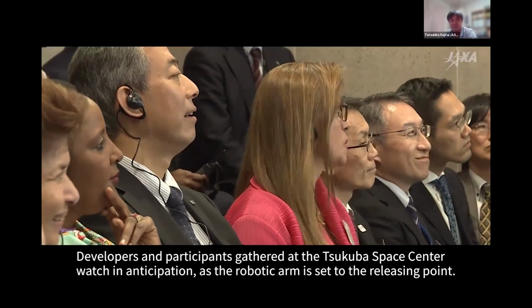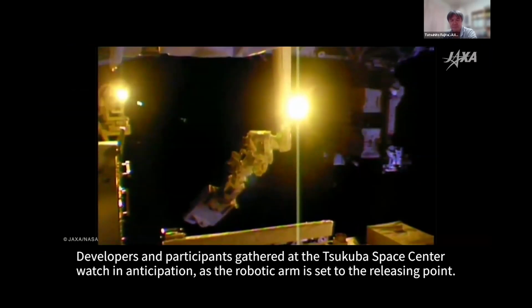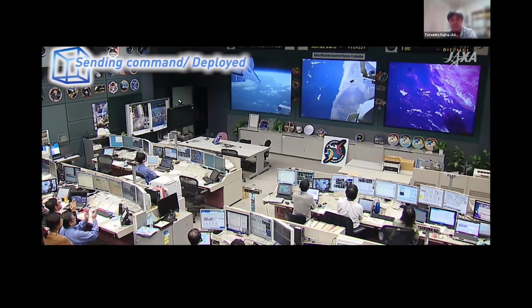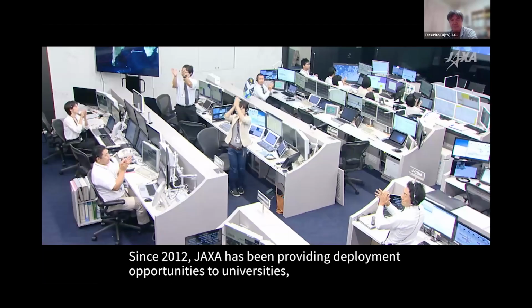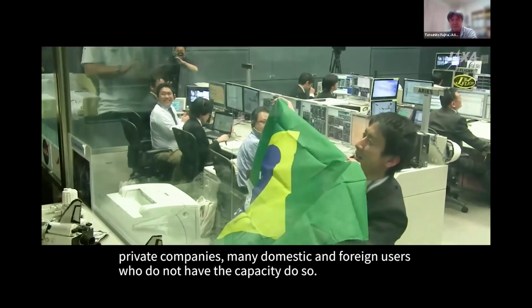Developers and participants gathered at the Tsukuba Space Center watch in anticipation as the robotic arm is set to the releasing point. A command is sent from the ground. Release. Since 2012, JAXA has been providing deployment opportunities to universities, private companies, and many domestic and foreign users who do not have the capacity to do so.